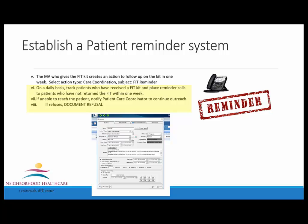So our patient care coordinators are staff who are also medical assistants but have been trained on motivational interviewing and just a little more hand-holding that they can provide the patients, because at this point there may be a motivational issue to why the patient doesn't want to return the FIT kit, or other barriers that they can explore further.